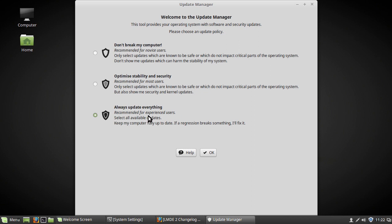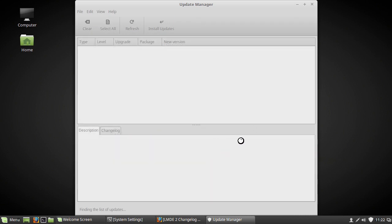Most people who are into Linux will probably want to always update everything. The distinction is kernel updates. It doesn't update the kernel on these two options at the top by default. If you select the middle one, you can select a kernel upgrade as and when you want to, whereas the bottom one will assume that you want to upgrade everything and then just roll back stuff that might not work. But then again, Linux Mint does put stability probably as a top priority for its distribution, so you're generally going to be safe.